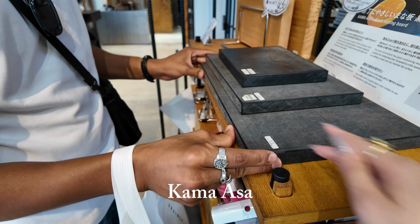I also bought 1 thing to clean my cutting board. That was something I was looking for. Right now we are headed to Kama Asa, and we'll show you what we get for our friend. Again, we'll show you the cutting boards.